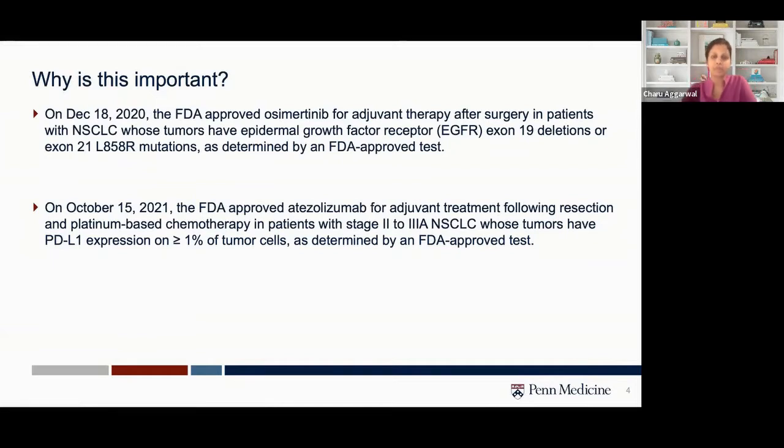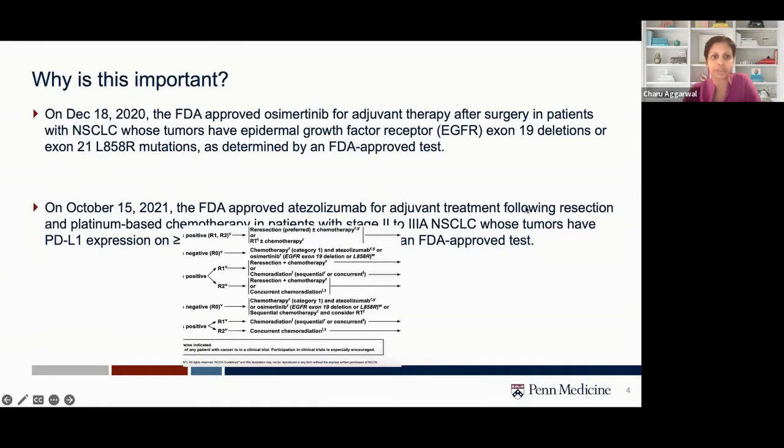So there are 2 relatively recent approvals that we should discuss. On December 18th in 2020, FDA approved adjuvant osimertinib. Again, this is for all resected non-small cell lung cancer patients with exon 19 or 21 mutations. And then last year, in October, FDA approved atezolizumab for the adjuvant therapy following resection and platinum-based chemotherapy in patients with greater than stage 2 lung cancer, but also with the caveat that they need to have PD-L1 expression.